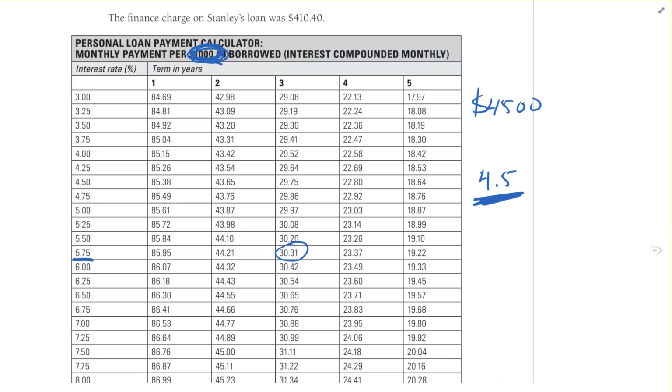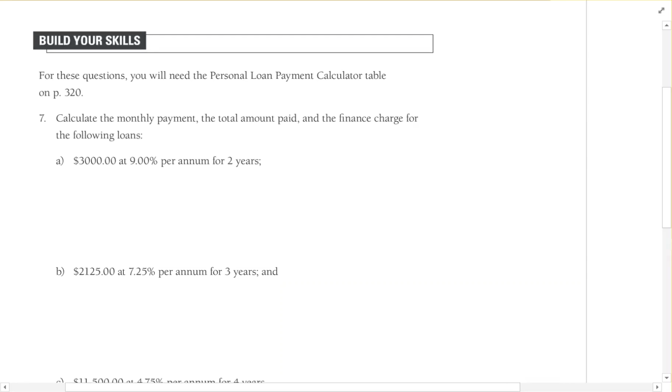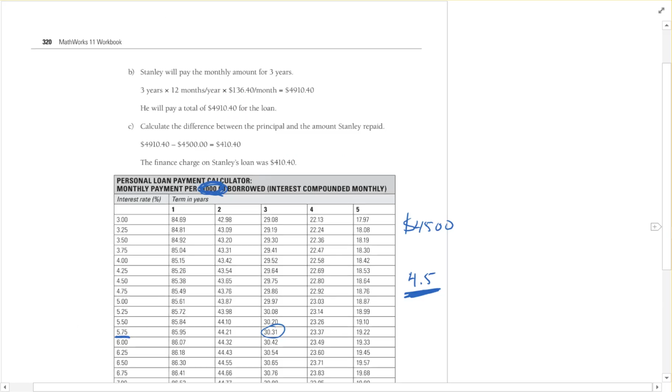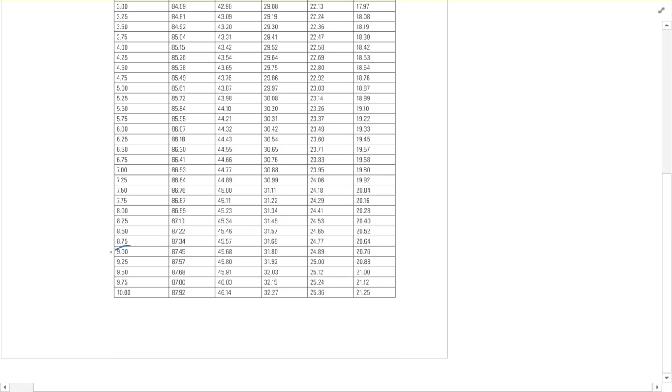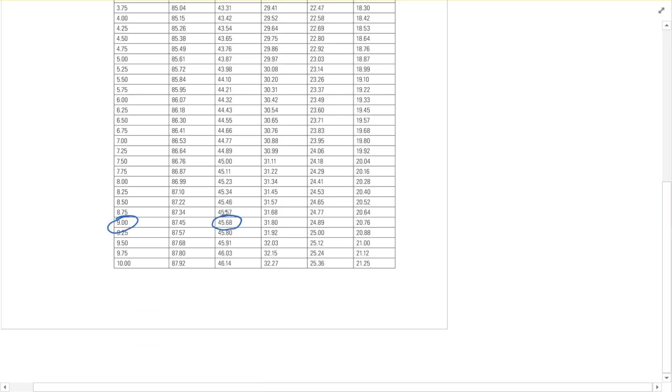All right, so what we're going to do is just skip to the next question here. It says, for these questions, you will need that same table we were using. Calculate the monthly payment, the total amount paid, and the finance charge for the following loans. 7A is $3,000 at 9% for 2 years. So we need to find 9% on the table and 2 years on the table. So let's go back. We need 9%, and then 2 years, so that's going to be this one.